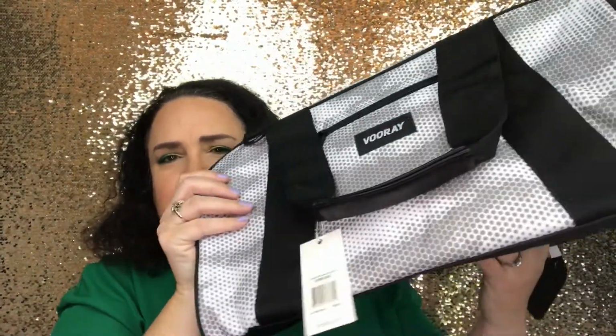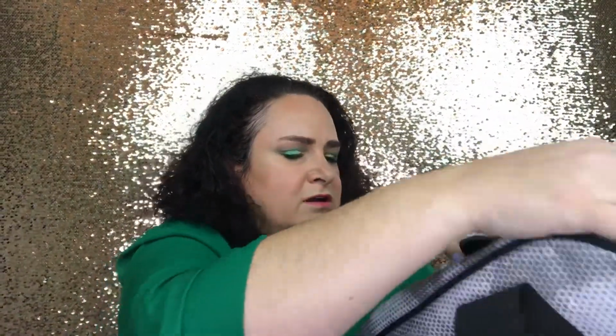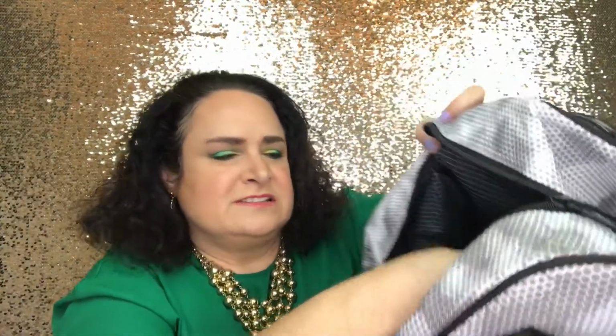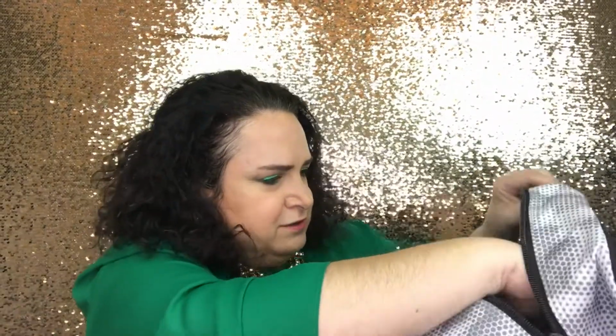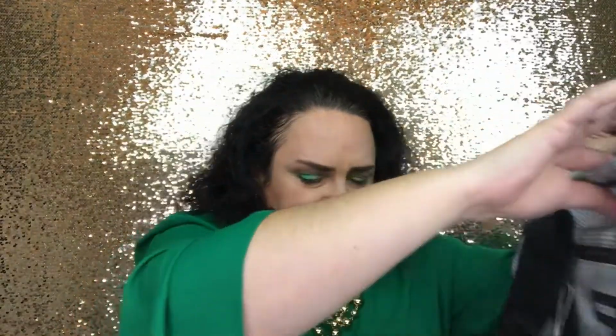So the first item here on top is this gym bag by Vooray. It's a fairly large size. It's got a pocket here with ventilation, so it has a pocket to keep your shoes separate from the rest of your clothes. And then it also has a pocket here on the front, as well as a pocket on the inside, and it has a separate spot for your phone. And there are even a couple different mesh pockets here on the back. This is the Burner Gym Duffel Snow Hex Camo. It's the name of the print on it.